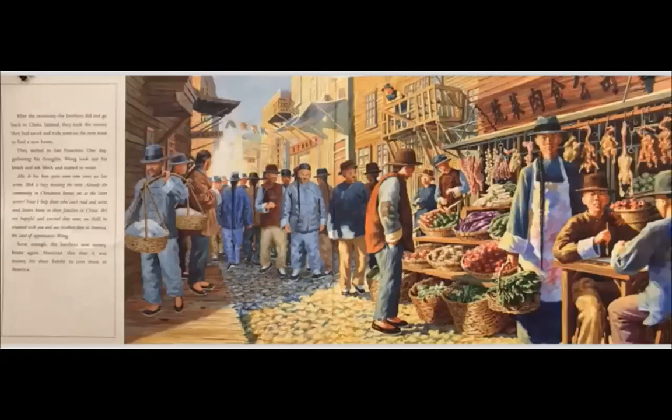After the ceremony, the brothers did not go back to China. Instead, they took the money they had saved and rode west on the new train to find a new home. They settled in San Francisco. One day, gathering his thoughts, Wong took out his brush and ink block and started to write.